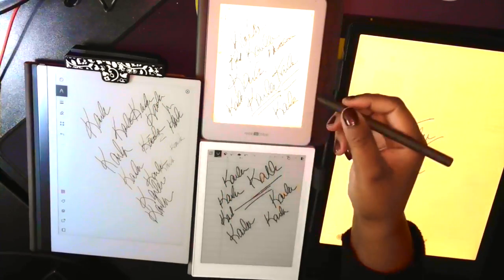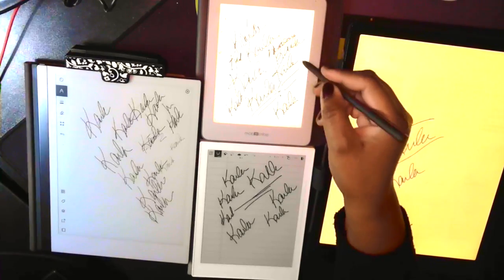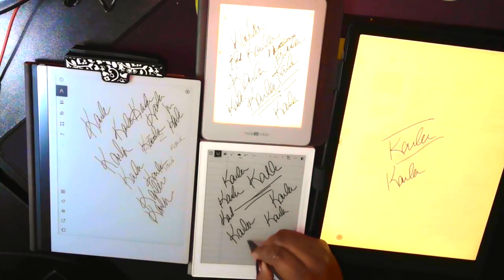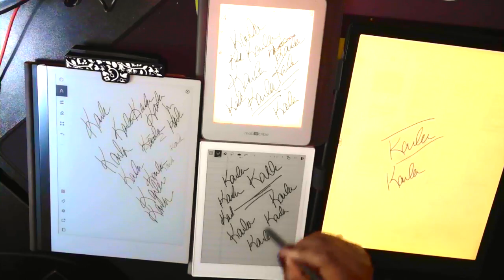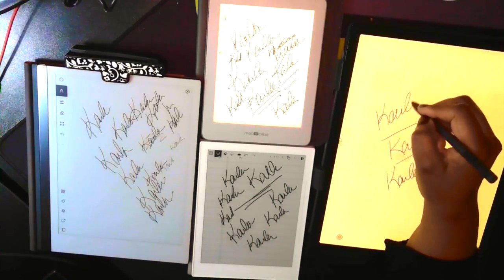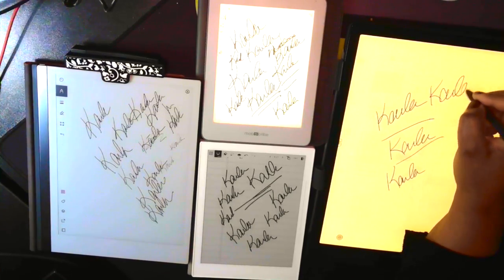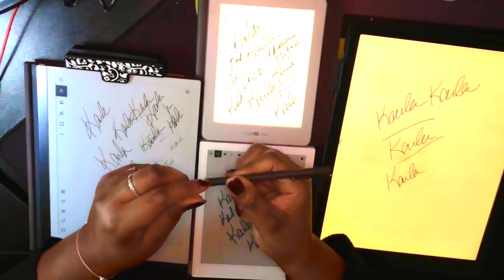So that is the reMarkable. That is the Moby Scribe. It feels the same on these two. And it feels beautiful on an Onyx product. I will say that. Like this on an Onyx product feels wonderful.